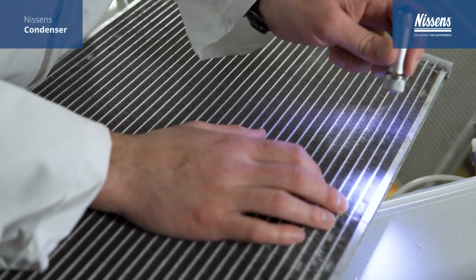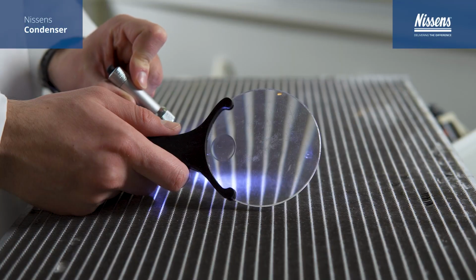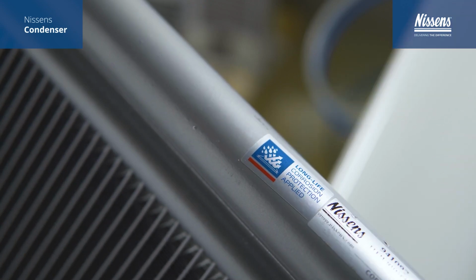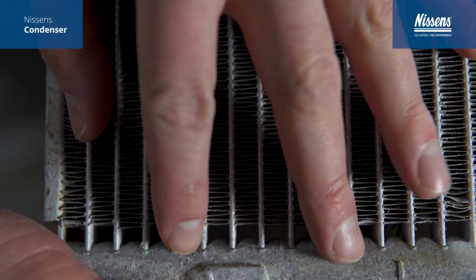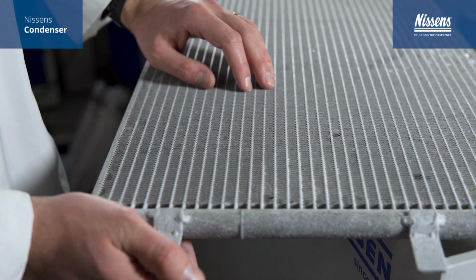Tests in Nissens' lab and by independent external institutes have shown that coating-protected condensers from Nissens last considerably longer than OE or aftermarket equivalents without the protection. The tests reveal that the condenser with a protective coating has maintained its structure. The condenser exhibits no sign of corrosion, no severe fin deterioration, and no leakages.